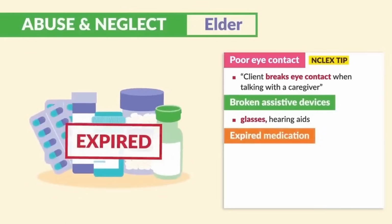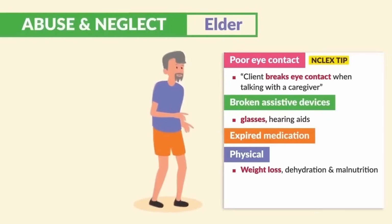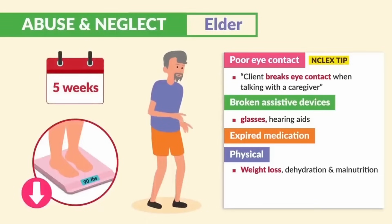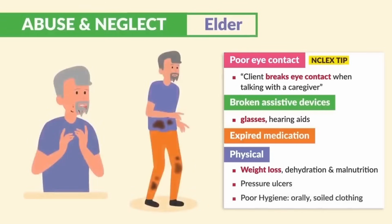Now, for physical abuse or neglect, we see weight loss, dehydration, and even malnutrition. For example, an elderly client losing 10 pounds in 5 weeks. Now, a big one here in the hospital setting is pressure ulcers, which is also called bed sores, as well as poor hygiene, typically seen as poor oral hygiene and even soiled clothing.